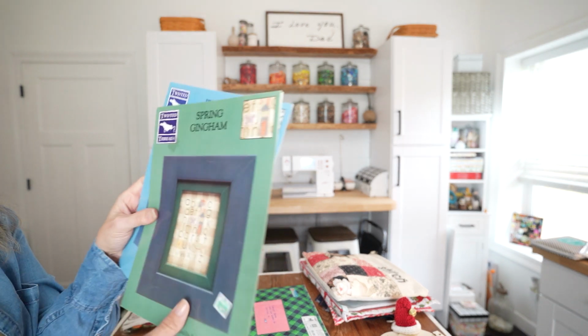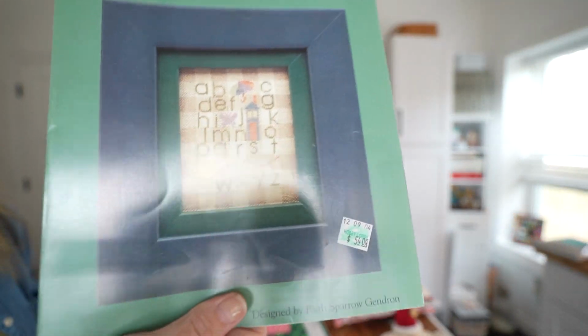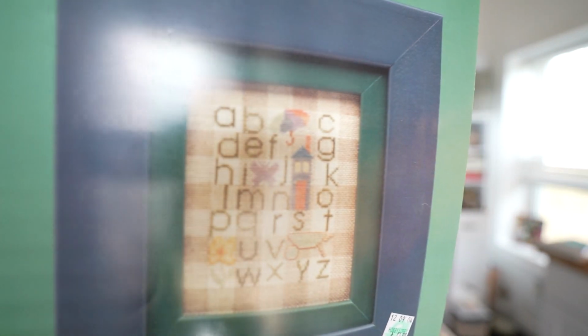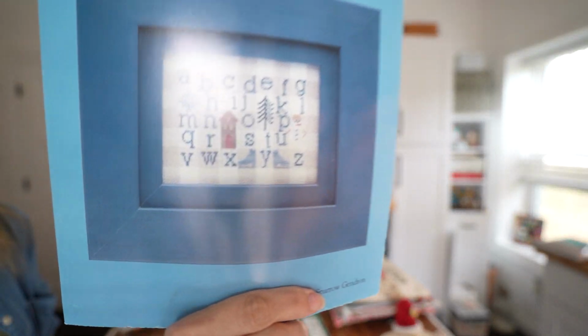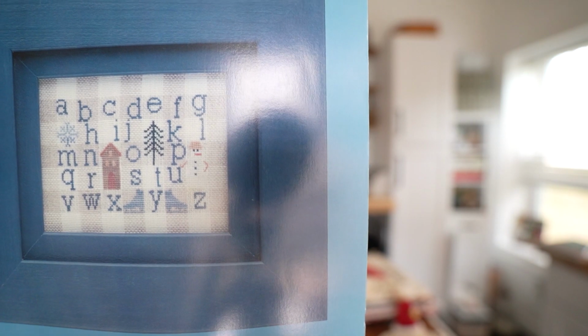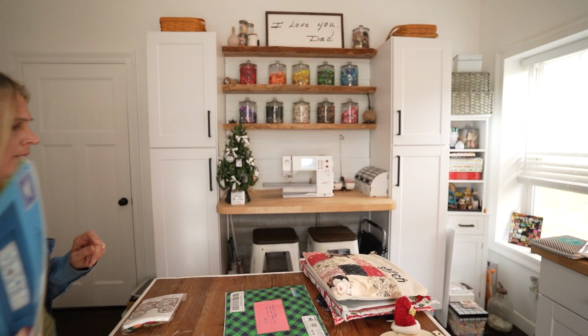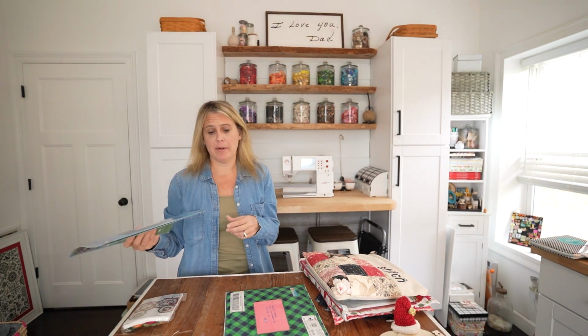Every time we go to retreat, we have a freebie table. And so I love twisted threads, gingham patterns. And I have actually one of summer, I think. But I got this from the freebie table. Spring gingham. And I got this winter gingham. How cute is that? The only problem is finding the fabric. Someone let me know that they don't make the fabric anymore. So it's been discontinued. So I did find a piece on eBay, so I purchased that.